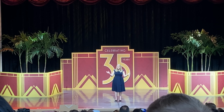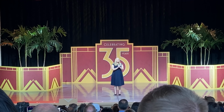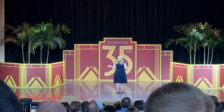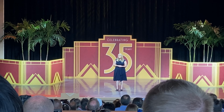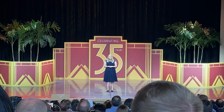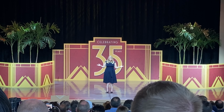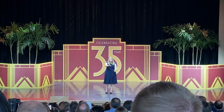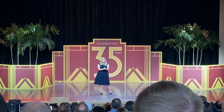Their talents, dedication, and passion light up our heart, and we couldn't do it without them. They bring the adventures of Disney's Hollywood Studios to life. So thank you so much. Let's take a moment together, all together, and thank these amazing cast members, many of whom are here with us today.